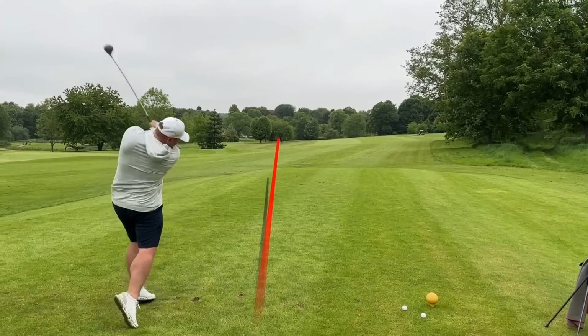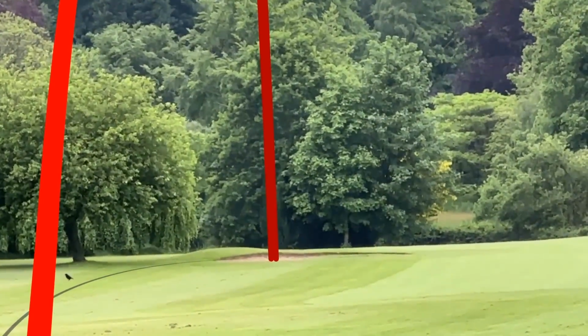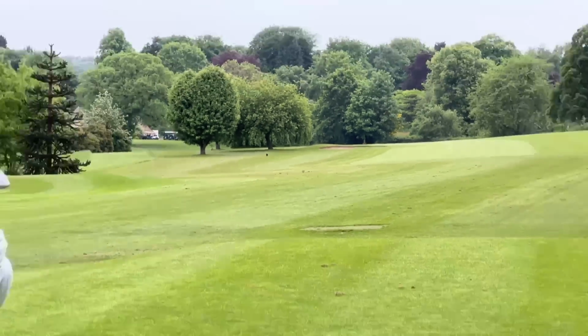Because if you can, that is the shot you can get. That feels better than any modern day driver that you can buy. I dare say it's probably carried 260, 265 yards. If I hit that shot with a modern day driver, which I'll try to do now, hopefully 270, 275.